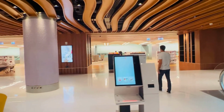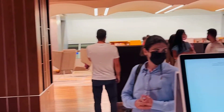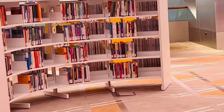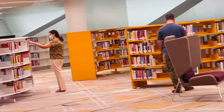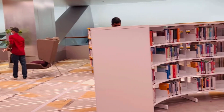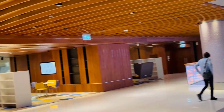This is the business library. There are so many books there too. The volunteer said that these books are related to business people. On one of the floors, they have arranged a study room. There we can get one of the books and study the book.